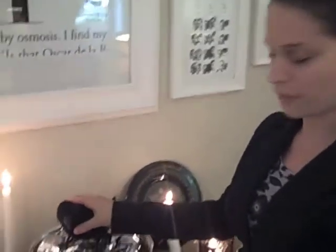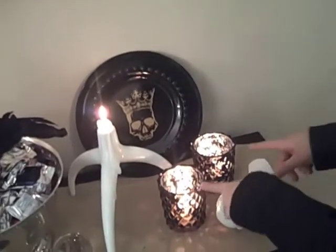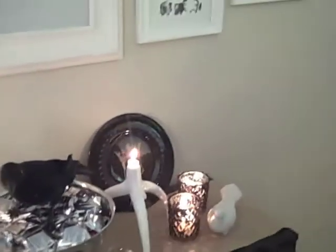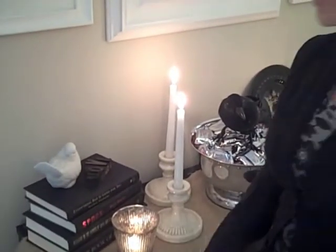We also picked up this bird, which is super Halloween-y. It's a little crow we got for 50% off at Michael's. We got this little $2 plate at Target, and we snatched up these little votives, which were also super cheap at Target. But other than that, everything's stuff we already owned. We had figurines, paperweights, candlesticks, votive holders, and even books.